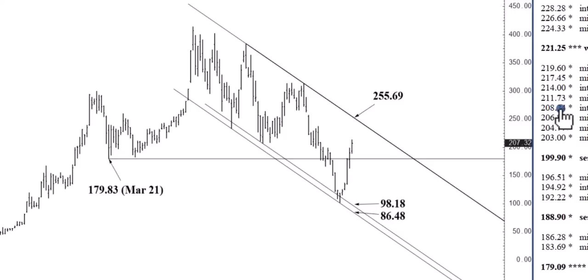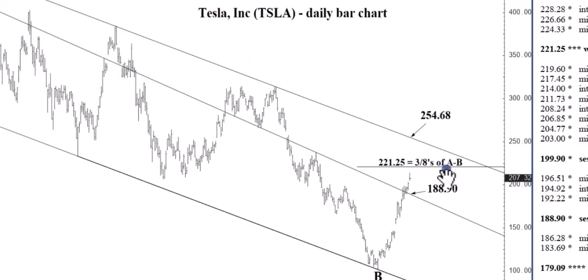Back to today, holding below 208.24, 199.90 is in reach where we can bottom out for the day, pushing or opening above 214 even, that 221.25 Fibonacci in reach today. Let me find another daily chart here.